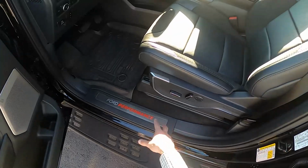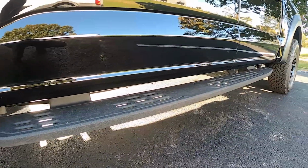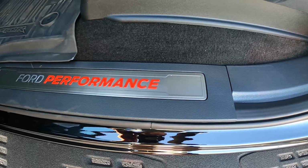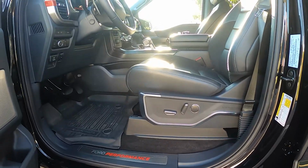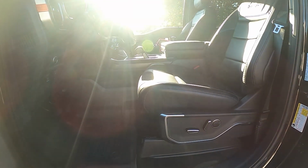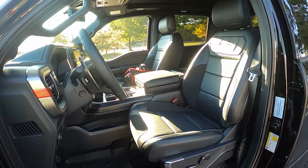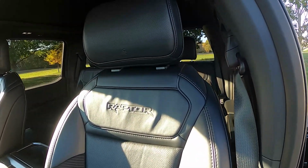On your doorstep, you would first get, of course, a solid metal side step, running board, but you do get a Ford Performance logo stamped right there. Here's your interior. It does have a mix of suede and perforated leather. Both front seats are actually heated and cooled, which is awesome, and they are full power. Again, only two-way lumbar support though, like in the F-150 Lightning.